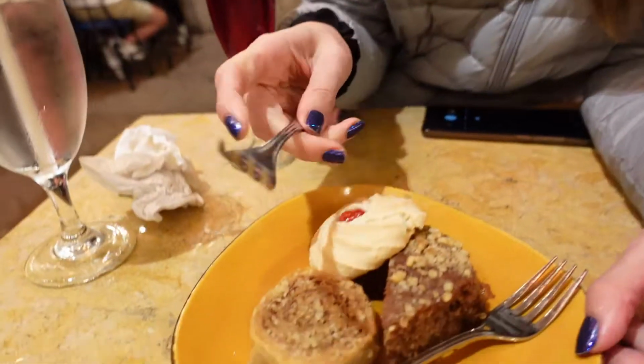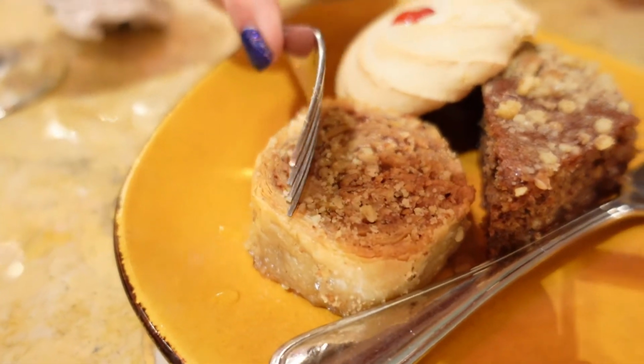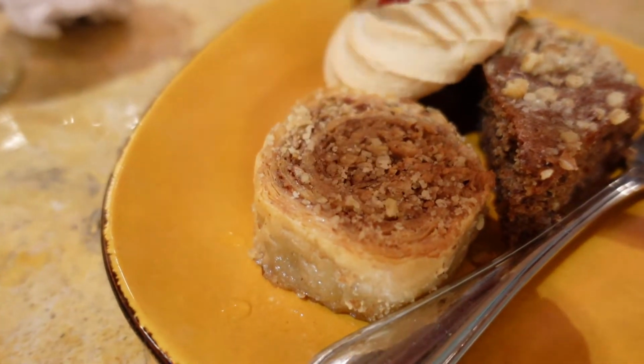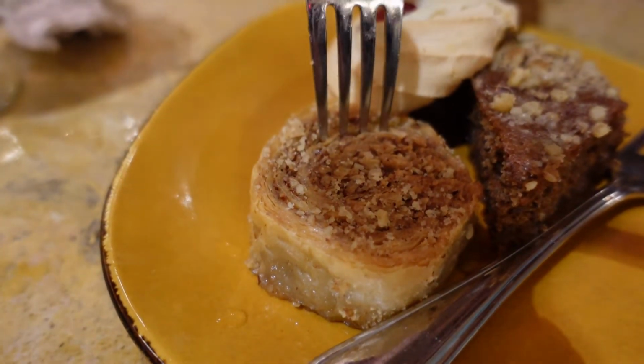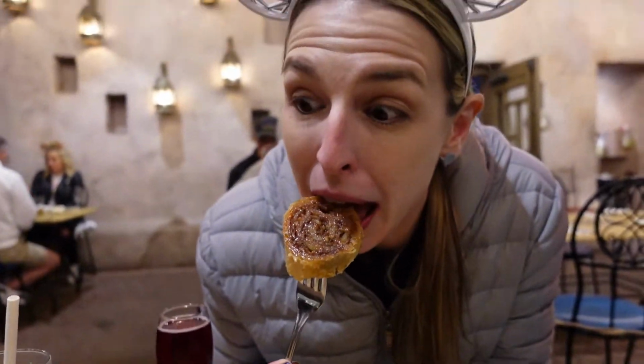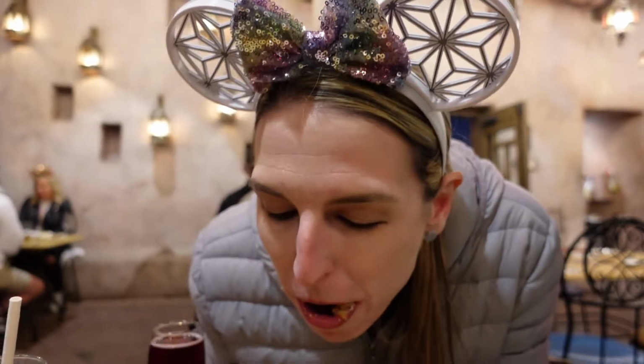Let's try this baklava. My mom and I make baklava. You might want to maybe, yeah. Oh my goodness. Okay, we're just gonna do this. It is good.